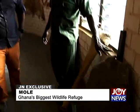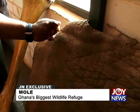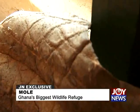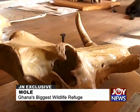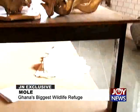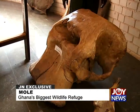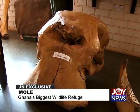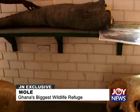Then we have the skin. Which part of the elephant? This is the lower abdomen of the elephant. Some say the elephant is not hairy, but you can feel it. It feels funny, like a brush. Oh, the white scalp of the elephant. Trust me, if I saw this anywhere, I would not believe it's a scalp. It looks like a part of a tree. An elephant scalp. That's a male elephant. Then we have the trunk of the elephant. This is the trunk of the elephant.